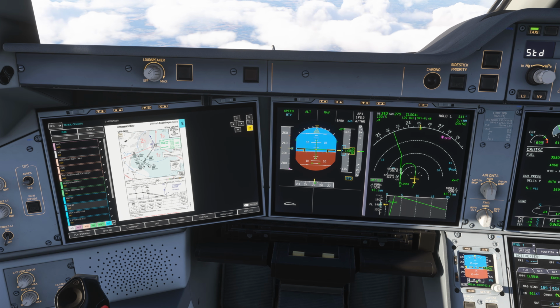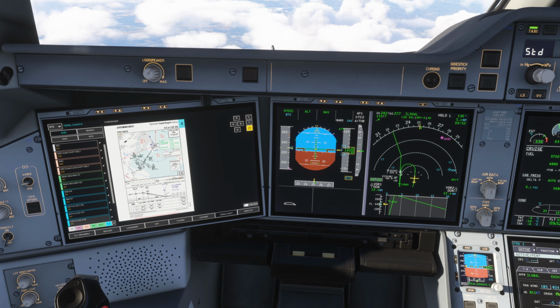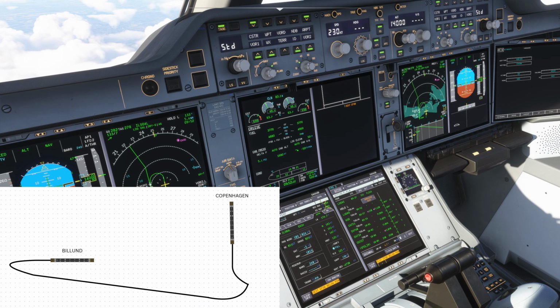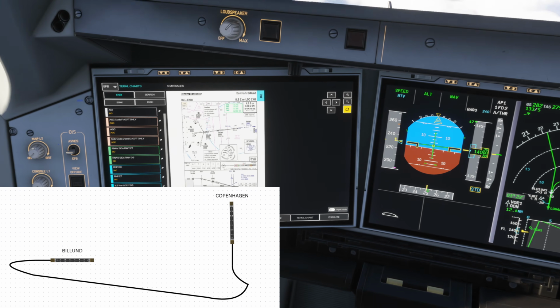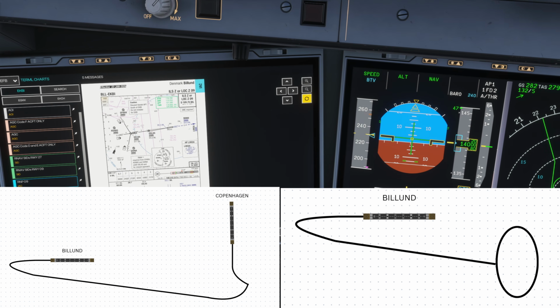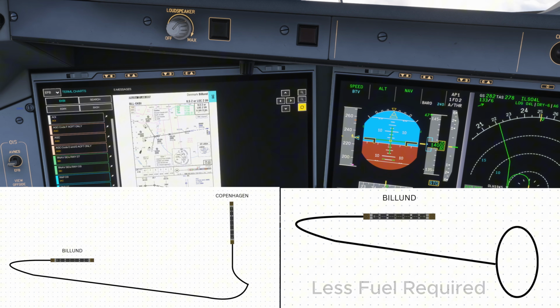Looking at the fuel situation, we can see that we still have sufficient fuel to divert to Billund, which is our alternate. The alternate fuel shows 3 tons, but it's important to remember how that fuel is calculated. It assumes a missed approach from Copenhagen, a climb back to cruise altitude, and then a full diversion to Billund. In our case, we're already established in the hold at 14,000 feet, which means a diversion from here would actually require less fuel than originally planned.